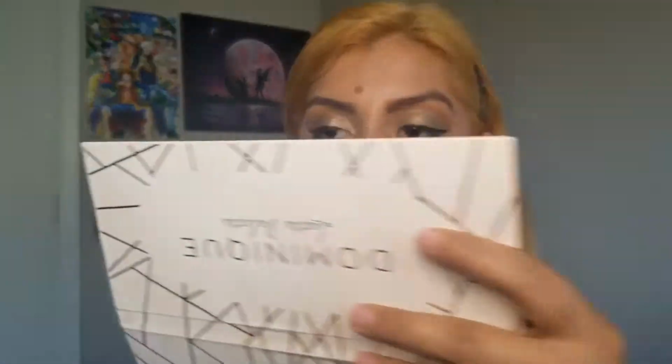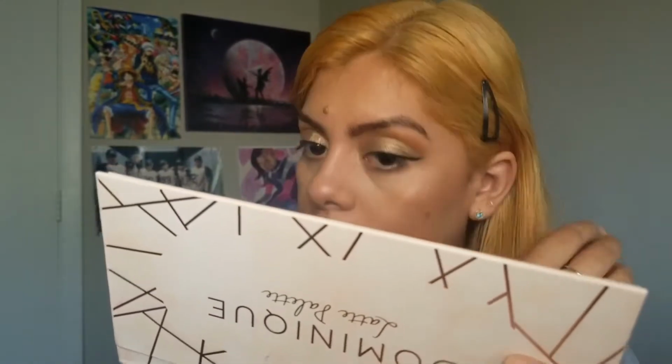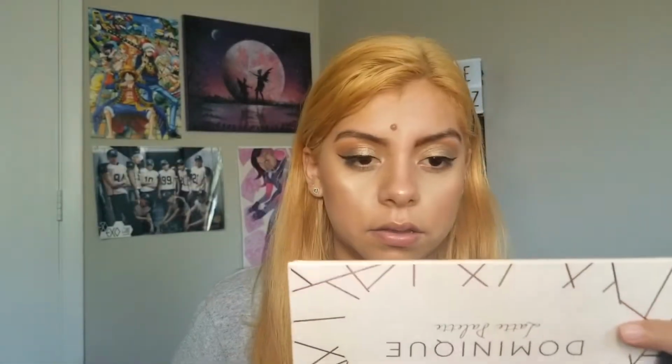Okay. Let's blend that in a little. All right, let's wing it out just a little bit more. Just a tiny little wing. Tiny one. Okay. And yeah, they look pretty good. They look pretty similar. That is the liner. I'm gonna do mascara and curl my lashes off camera real quick, and then we'll finish the lower lash line.